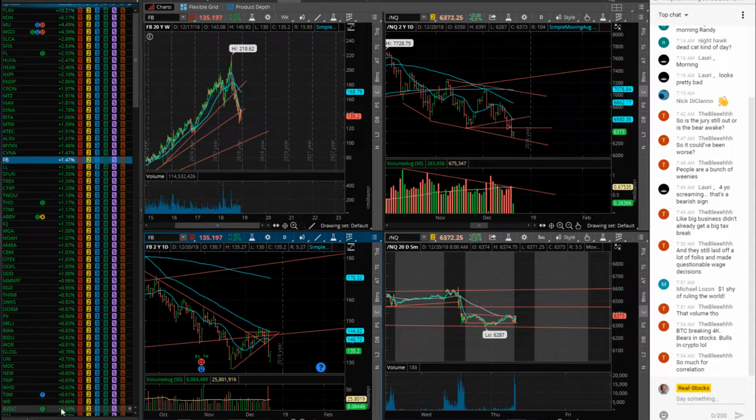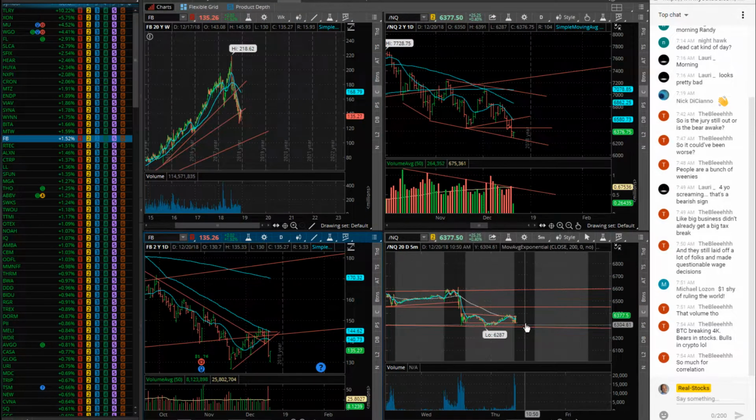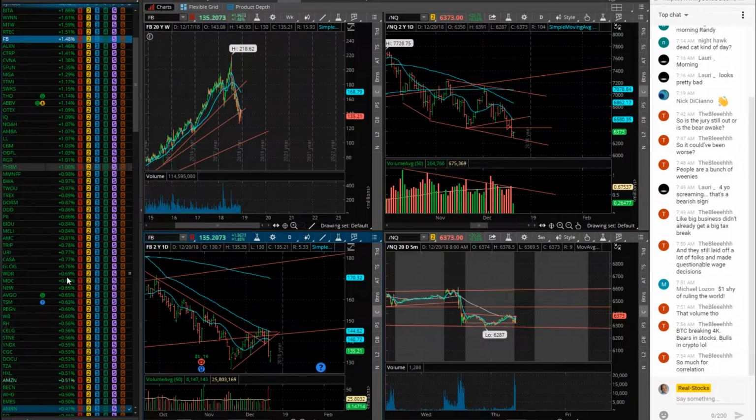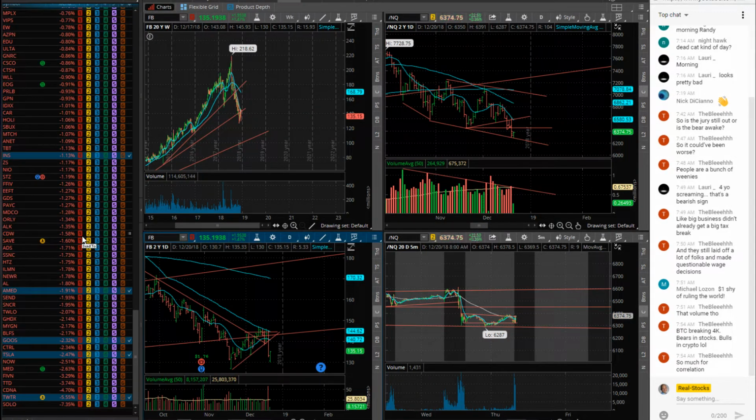0.6% now, getting a little bit healthier. Looks like we've hit the highs of the day, and you saw a little bit of selling right there as we saw that ticker go red. That indicates a sell. See if we can get over that high. That would put us pretty close to 6,400. We're at 6,374 right now. So we'll see what happens there. 0.6%, so doing a little better. Still not out of the woods.